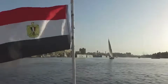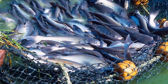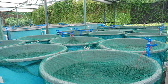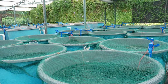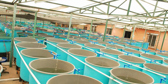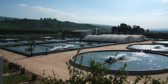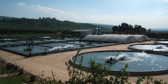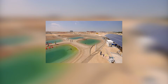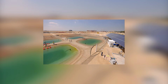Here's the part that surprises most people. Even with these massive state-run facilities, the majority of Egypt's fish still comes from small farmers. Roughly 86% of Egypt's total fish production is the result of private individuals and families operating small fish farms throughout the country. Many of these farms are clustered along the Nile, where conditions are more favorable. Others are scattered across the desert, using portable pools, repurposed materials, or even greenhouse aquaculture systems to raise tilapia. In some of these setups, advanced methods like smart greenhouse aquaponics are used to conserve water and improve efficiency.